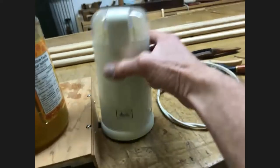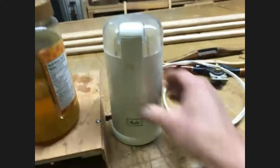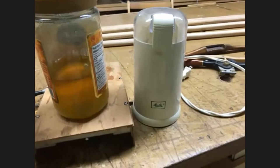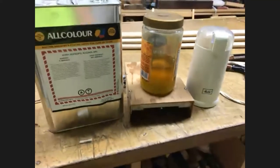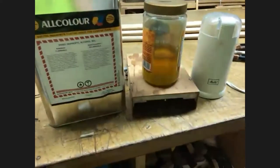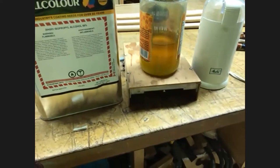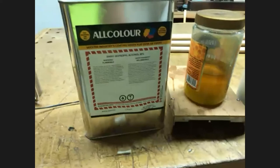So that just goes around in there real nice. And I picked up a nice Melita shellac grinder at a yard sale for $2. The crazy lady who sold it was using it for coffee or something. So that's my shellac setup right there. I just brush it on and wipe it on. It works. How is that disk drive working?